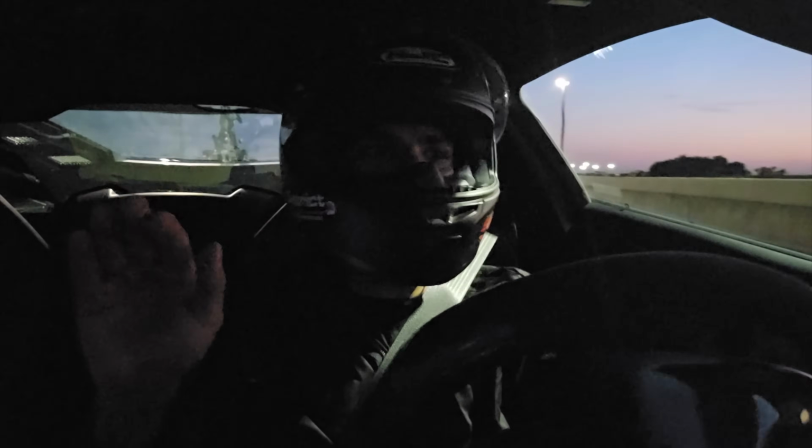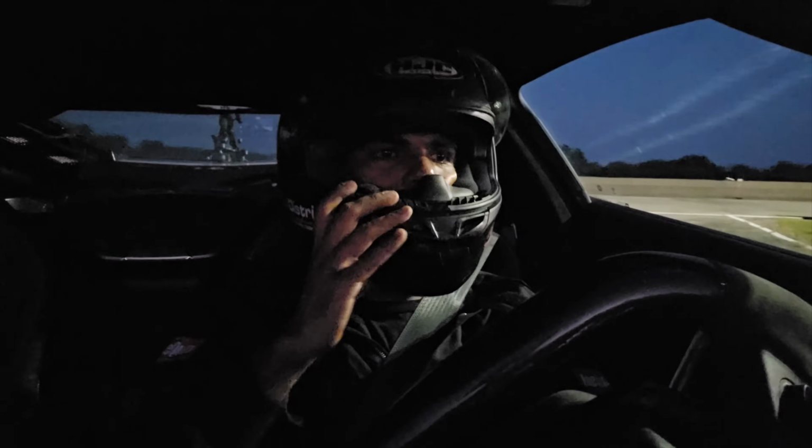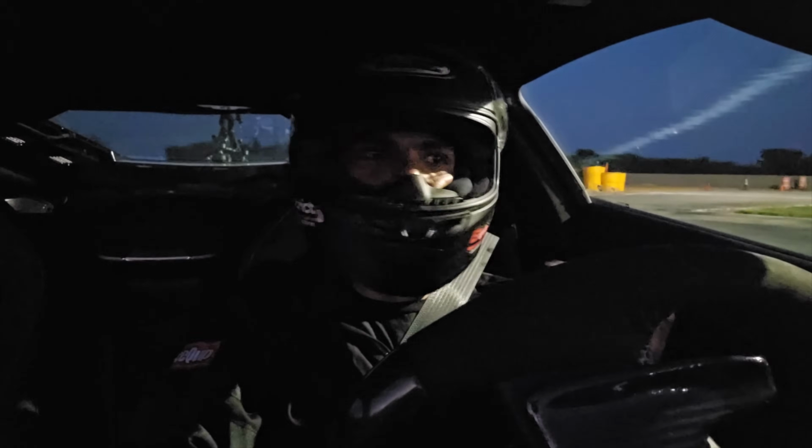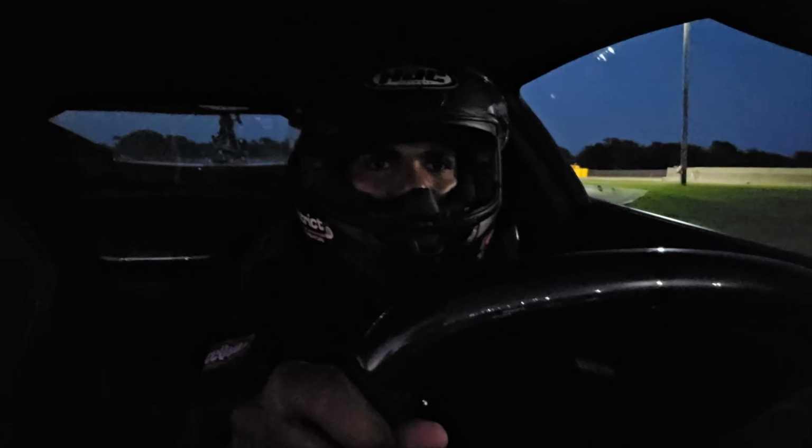About the power, we didn't ice it down. That was literally driven from the streets directly to the track with about a 10-minute cool down, but it went A to B, no bog down, no traction issue. Oh, perfect. Love it. Yep, there we go.